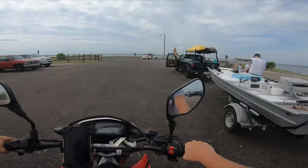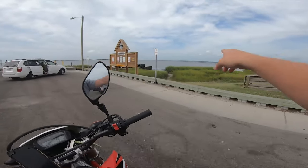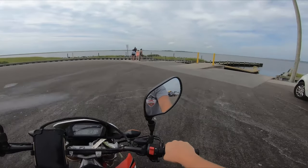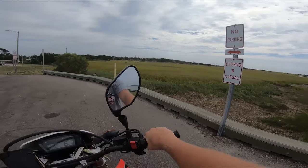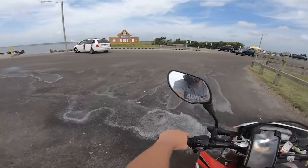Here is the boat launch. I actually took an inflatable kayak all the way out to that other island over there. That was kind of scary because the waves got big at one point, but you can see just a beautiful area. This is Federal Point. This is as far south as you can go on this island.